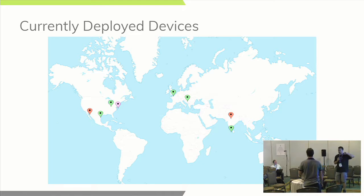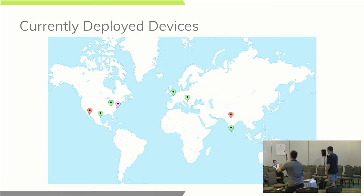So the purple one is the server in Newark. The red ones are where we have edge nodes and IoT nodes, and the green ones are just IoT nodes. We basically just called everyone we knew and said, hey, we're going to send you a Raspberry Pi. Please plug it in. And for the most part, that worked. We've got a question? Yes. The one that's in Newark, are you sure it's still there? Yes. The Newark location is still online. My phone would be ringing off the hook if it wasn't.